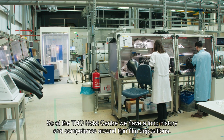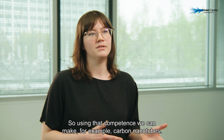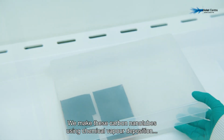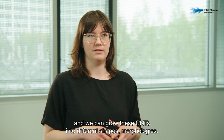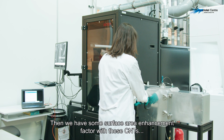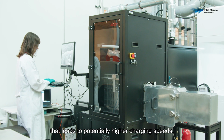At the TNO Holst Centre, we have a long history and competence around thin film depositions. Using that competence, we can make, for example, carbon nanotubes. We make these carbon nanotubes using chemical vapor deposition, and we can grow these CNTs into different shapes and morphologies, creating different three-dimensional structures. Then we have a surface area enhancement factor with these CNTs that leads to potentially higher charging speeds.